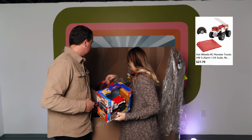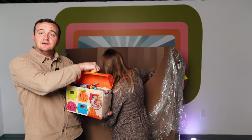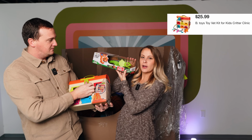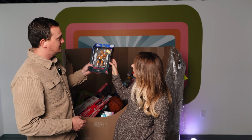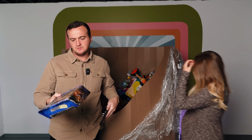Hot Wheels. Nice. Dungeons and Dragons. So, yeah, the colors. Oh, there's a doctor kit in there. See that? Doctor kit. Interesting. Little dinosaur. I'm curious about these guys. How much are these? Those little Masters of the Universe. Cute little unicorn. I'll scan that.